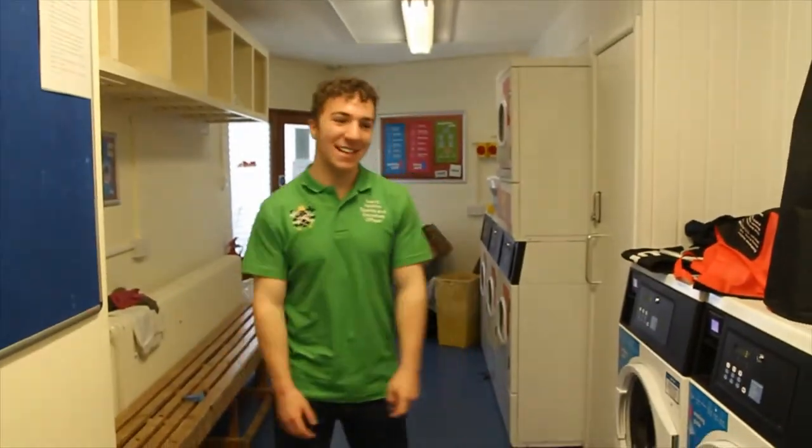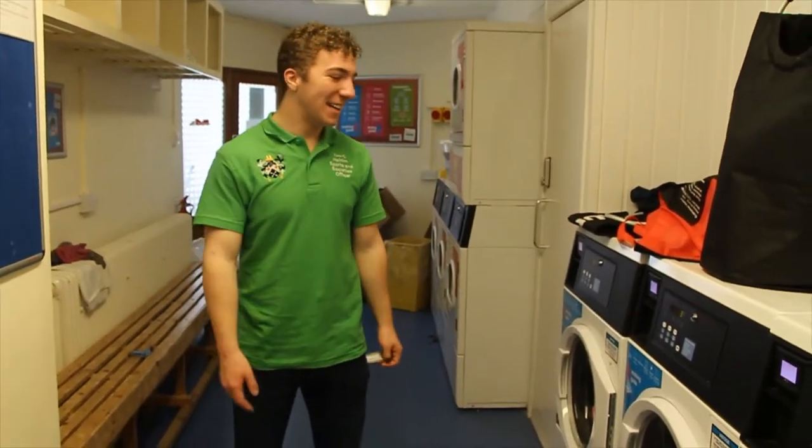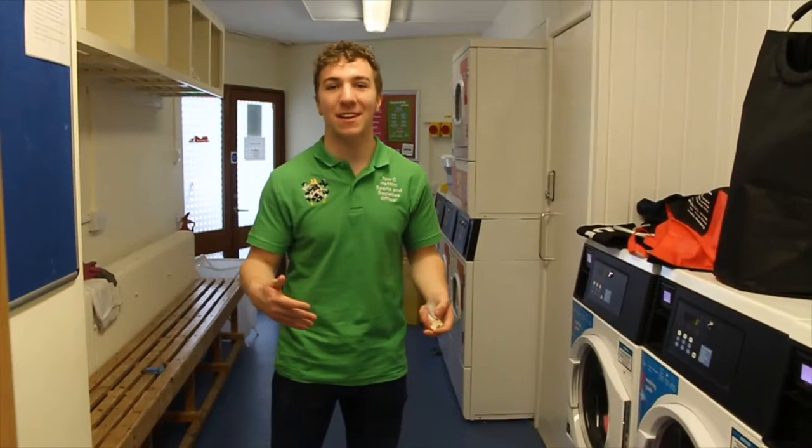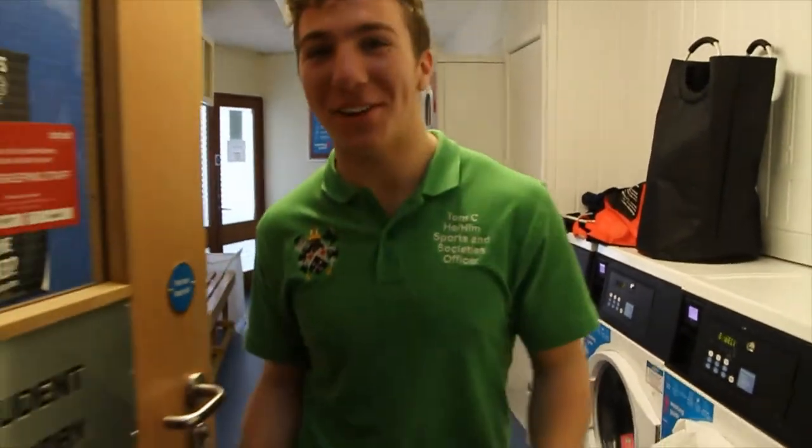The laundry room, and it's pretty boring, there's not much to say here. The laundry machines add their own detergent, so you don't need to bring any liquid or tabs or stuff like that with you. So that's pretty convenient.